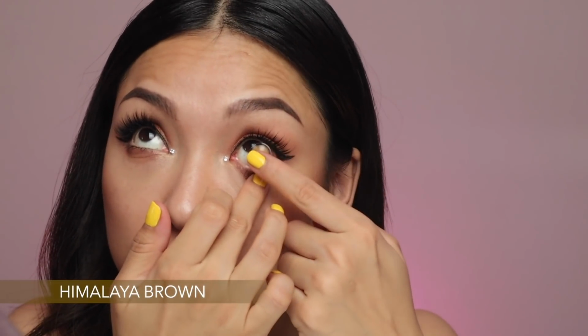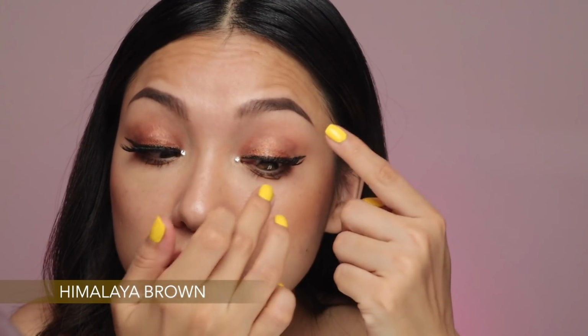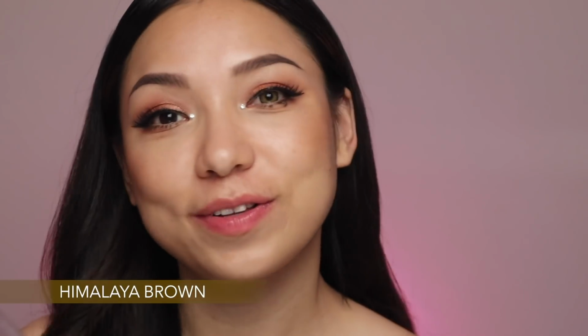And now I'm gonna try the Himalaya Brown. So I'm taking this with the silicone tweezer, placing it on my finger like that. I'm gonna pull my lower eyelid, look up and place it on the white part. And there you go. And this is how the brown color looks like. I love this because it does not look too crazy. It just looks very sharp, bright, and beautiful.